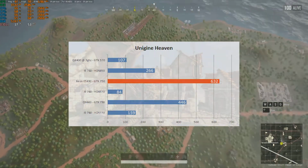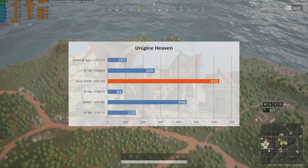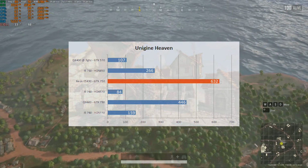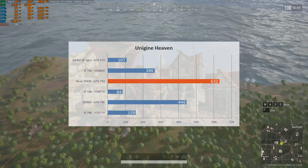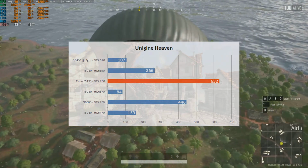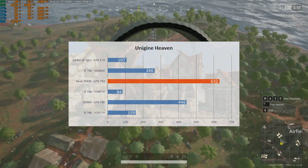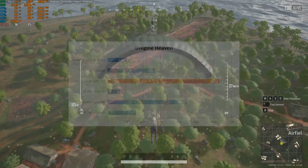In Unigine Heaven, we scored 632 points. Out front of everything, the only other card we have there is the same card, the GTX 750 with the Q6600. So there's a big difference from the Q6600 and the E5430 with this GTX 750. The GTX 750 pretty much left everything else for dead.